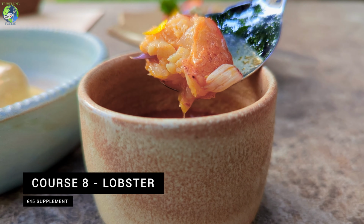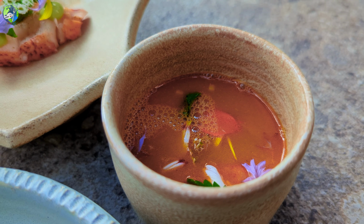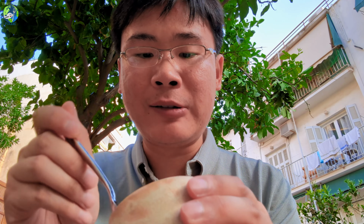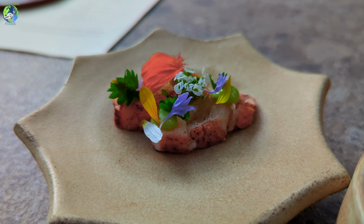So this one here, the broth is made from the shell of the lobster. So it's a pretty good add-on. We usually get three mini courses from that one lobster. And this broth though, it's so good. Like you really taste the full lobster. I don't even want to waste the broth. I'm gonna drink all of this. This one here is lobster with different herbs and flowers on top.